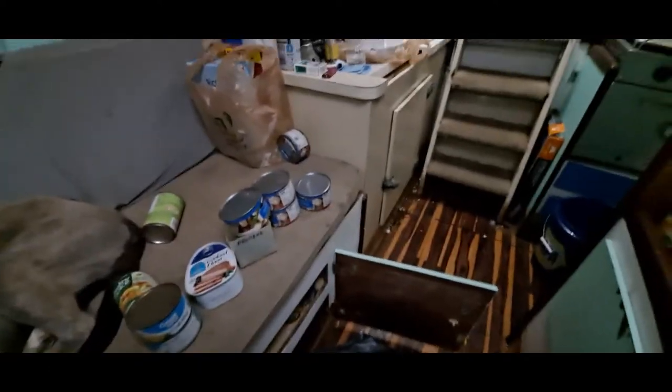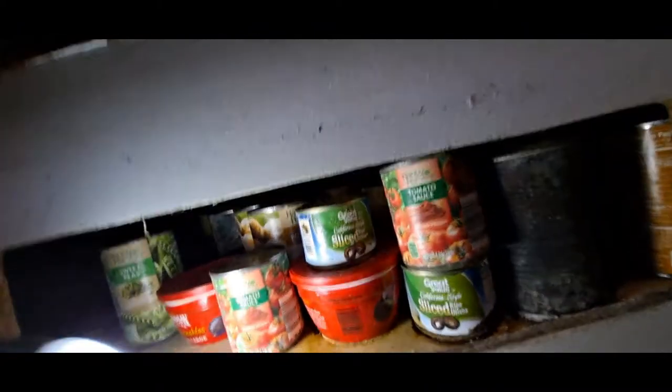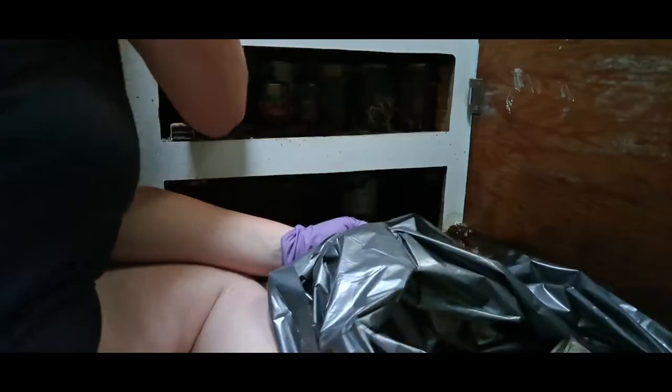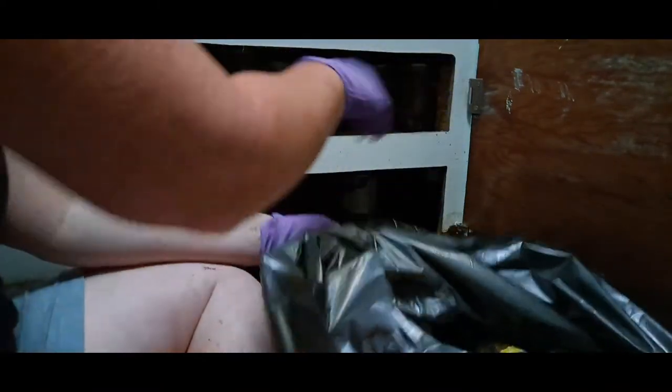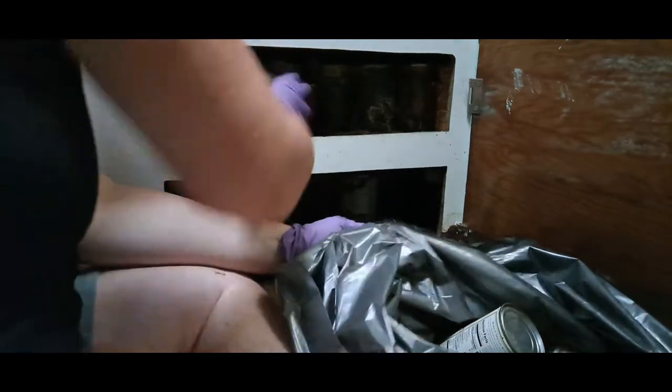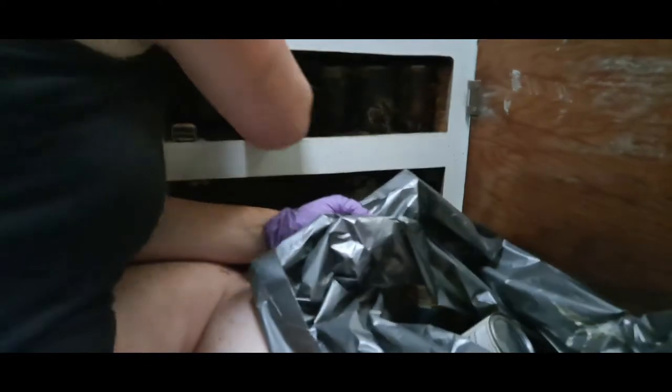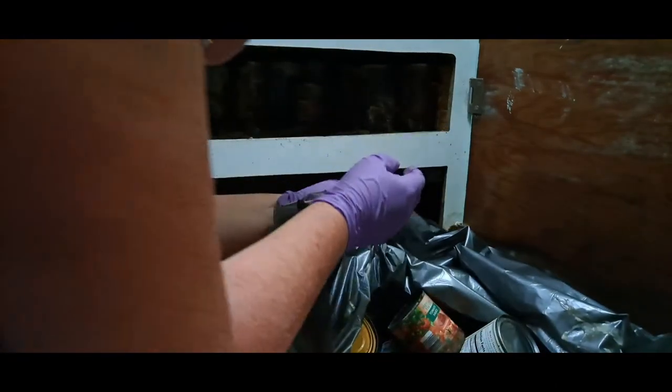Sorry, blocking camera. Until you come over here. Yuck. I don't think I am going to keep any of that. Yeah, no, that's pretty gross. Ew, it touched me. Ew. See them blowing up? One of these things is gonna explode on me. They're pretty nasty. Oh, yucky.